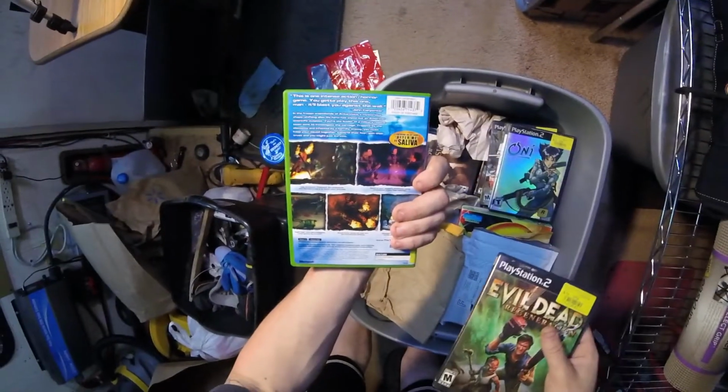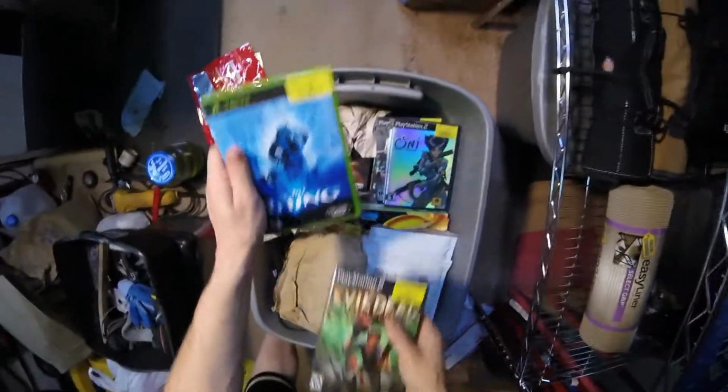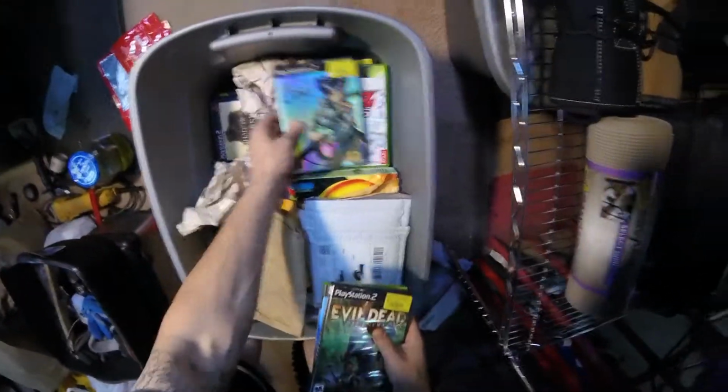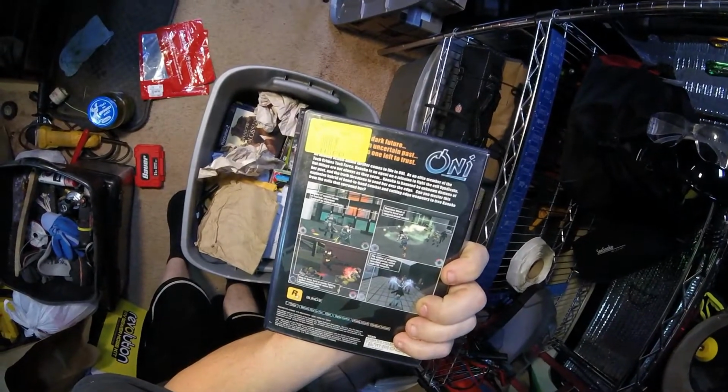They got a lot of the audio from the movie. It's a great game, Freaky, and I have not beaten that yet, so I'd love to go through. Same with this one. Love to go through these again and try and beat them. Same with Oni. Oh, that's a fun game. I had a fun time with that on the PS2.